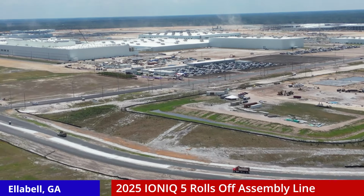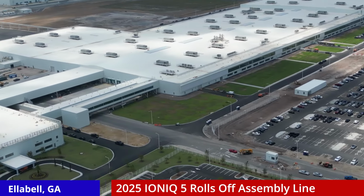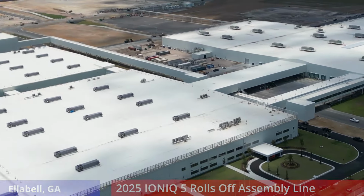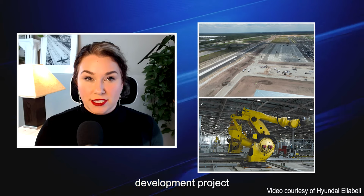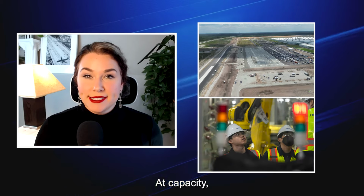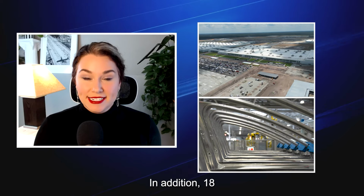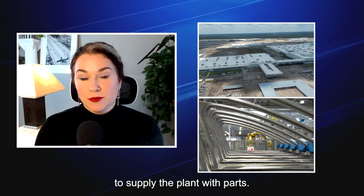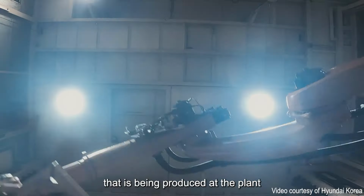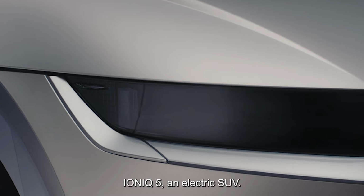New cars have begun rolling off the assembly line at Hyundai's massive new factory in Ellabelle, Georgia, just 2 years after construction began. Located near Savannah, the $7.6 billion factory is the largest economic development project in the state's history. At capacity, the factory is expected to employ 8,500 people. In addition, 18 companies have set up shop nearby to supply the plant with parts. The first vehicle that is being produced at the plant is the 2025 Ioniq 5, an electric SUV.